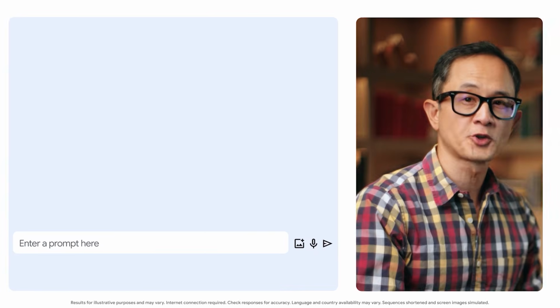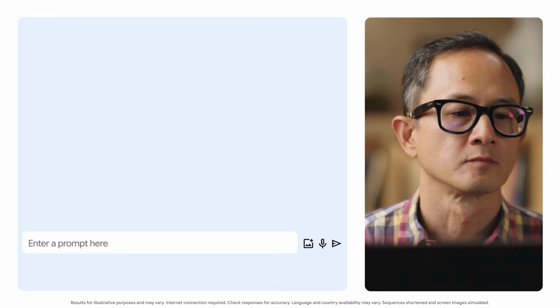Consider the scenario. Imagine we're working together on a new language learning app. We want to make sure the app is engaging and easy for users to navigate. We've come up with a few design ideas already, but it feels like we might be missing something. I'm just not sure what. I could enter a prompt like this into Gemini.